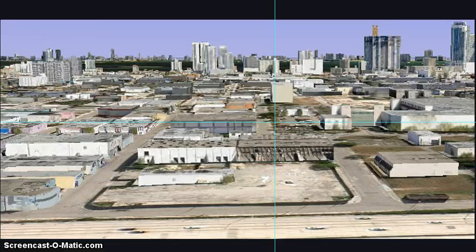Until recently, the architecture in this area has been predominantly warehouses. Now, it's starting to receive positive attention with increased investments that have brought restaurants, bars, and over 70 galleries and museums to the area. It is because of this that the Wynwood Design District presents a lot of potential.